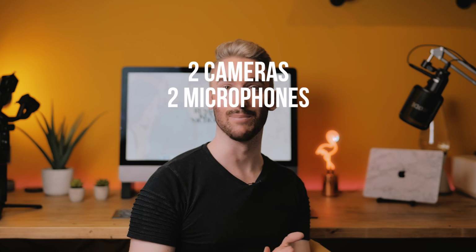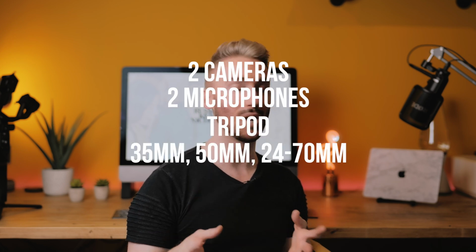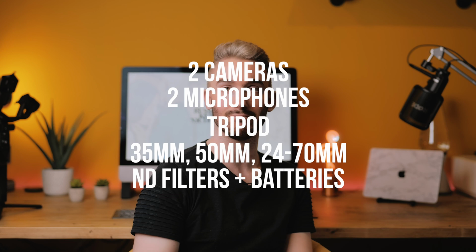So that, guys, is what's in my camera bag. A couple of cameras, a couple of microphones, tripod, few lenses, and yeah, that's it, keeping it small and simple.